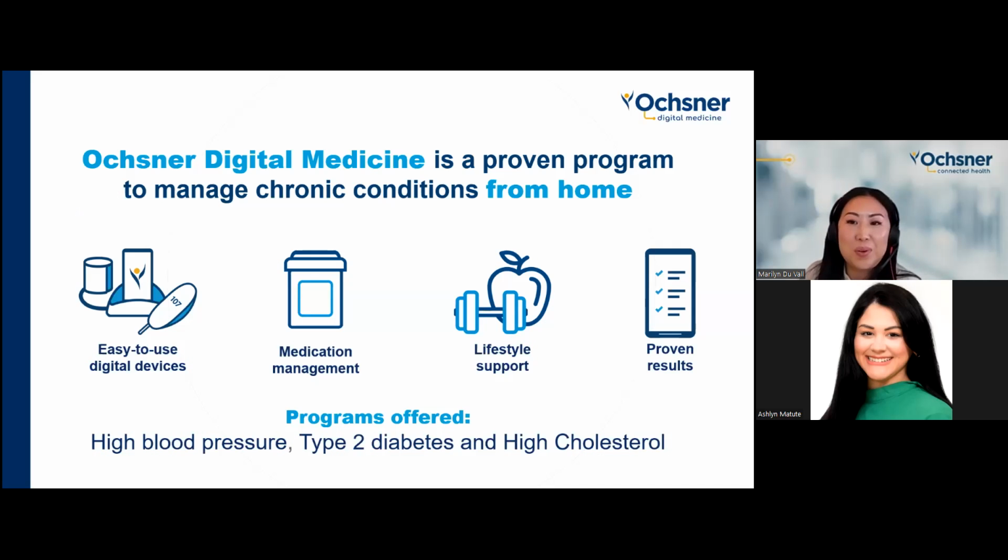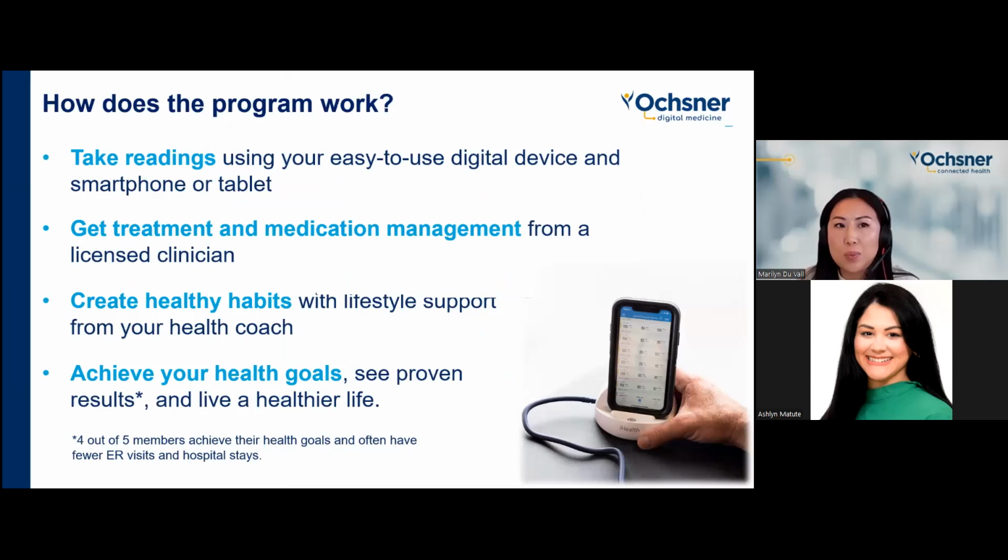So the digital medicine program here at Ochsner really does put the power in your hands. It's a proven program to help manage chronic conditions from home. To make it easy and convenient for you, we currently provide care for hypertension, type 2 diabetes, and high cholesterol. We use these really easy digital devices. We help with medication management. That's mostly what I do. Our health coaches are there to offer lifestyle support, and we have proven results to really help people get their chronic disease states well controlled. How does the program work?